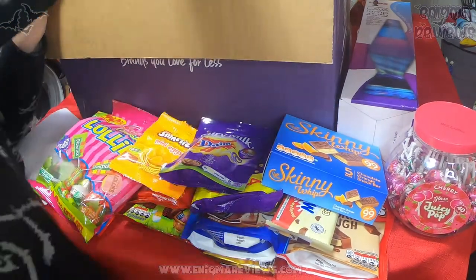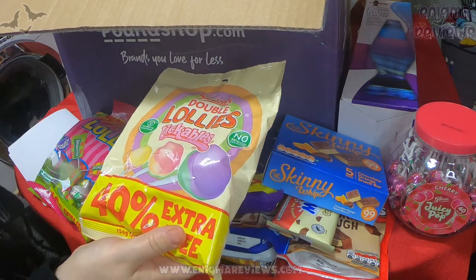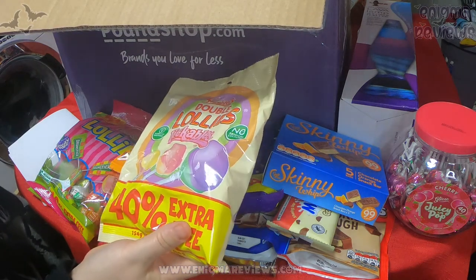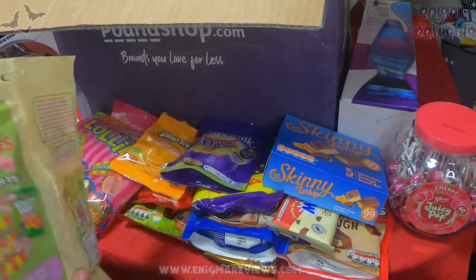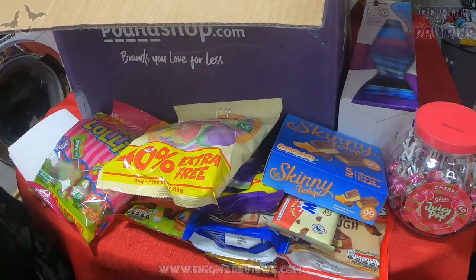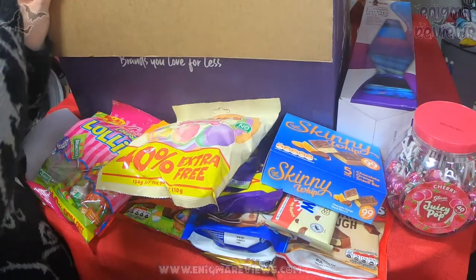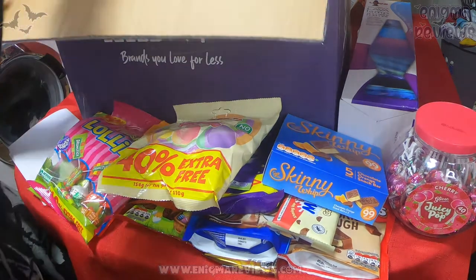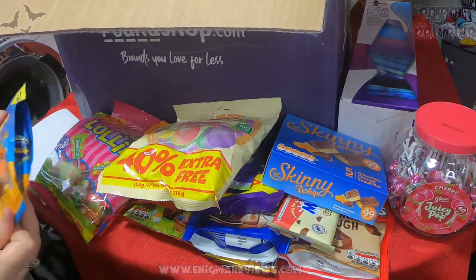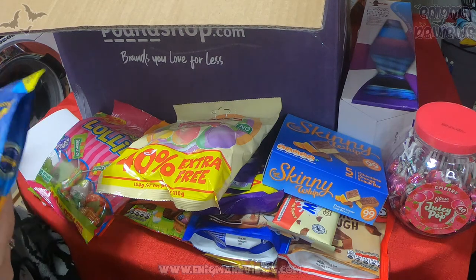Oh, my God. And I actually bought these because I absolutely love these double lollies, little balls. And they're suitable for vegetarians as well. So I could also get some of these for Aisha and maybe do a little friend mail for her with just goodies in, because she needs it. She needs some goodies to cheer her up because she's going through a bit of a hard time at the minute. Oh, I say that, I think we all are at the minute, but for different reasons.